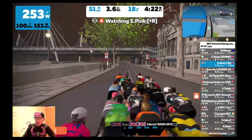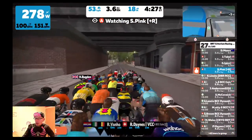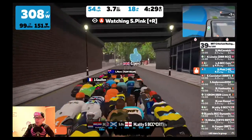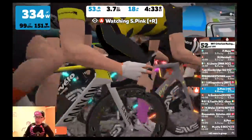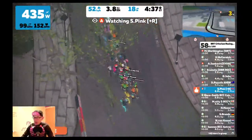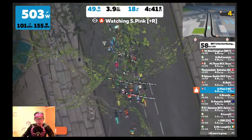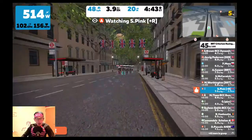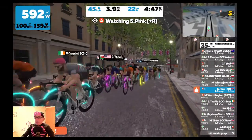But not to be outdone, Tom, I just saw him go past there, if I can actually click on him. Oh, he's disappeared for now. So this is, as it's multi-lap, should be fairly easy to follow. Now, I don't expect any riders to be lapped until maybe lap 5, something of that nature, but it is possible it could happen a little bit earlier. We'll have to see what happens.